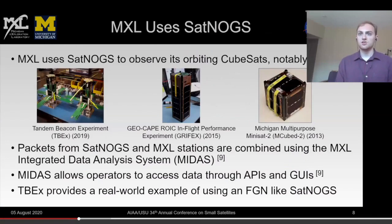MXL uses SatNOGS to observe some of its already orbiting CubeSats. Most notably, we have the Tandem Beacon experiment on the left, which is a pair of 3U CubeSats, Grizzex in the center, which is a single 3U CubeSat, and MCube-2, which is a single 1U CubeSat.